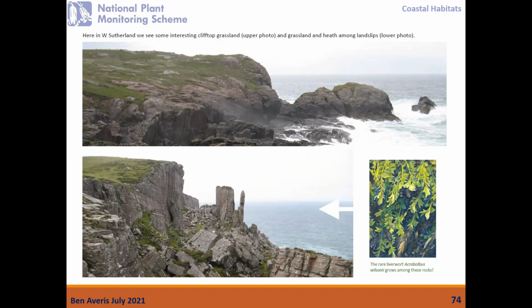they look quite short and quite ordinary from a bit of a distance, but there's all sorts of interesting species in there. The grasslands in the upper photo are quite flushed with black bulrush in them, for example. The stuff on the left, that's a pretty dangerous place to be, all landslips in there with some heathland and grassland and some very interesting mosses and liverworts. Tucked away among the rocks, if one dares to go in there.